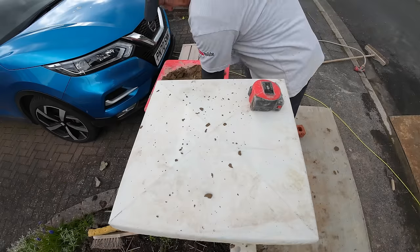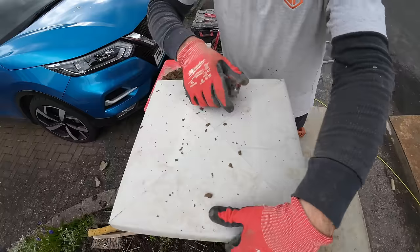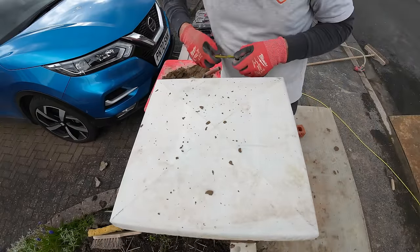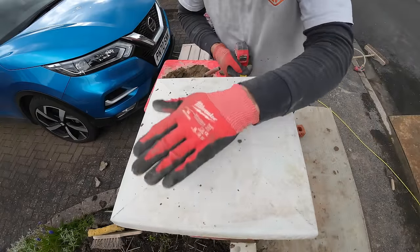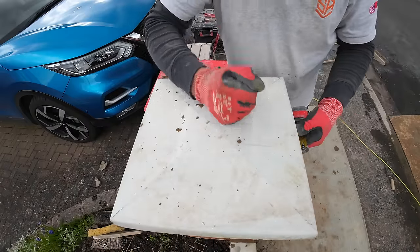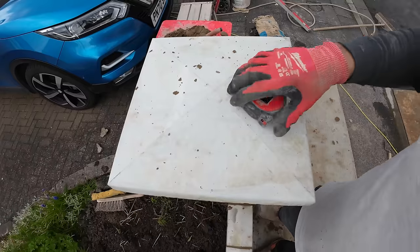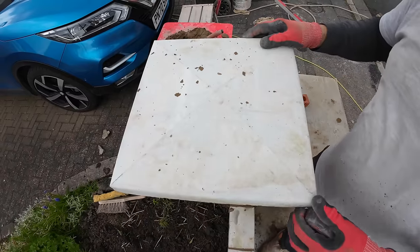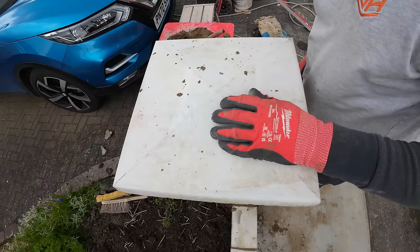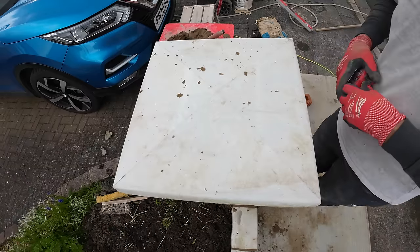I'll bring it over. And we're on. Oh, measurements right. Screw it up.